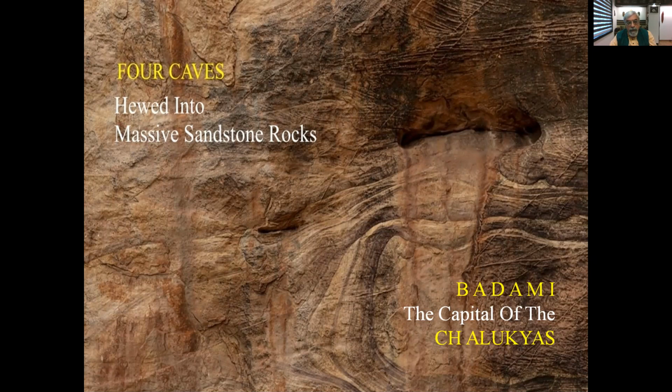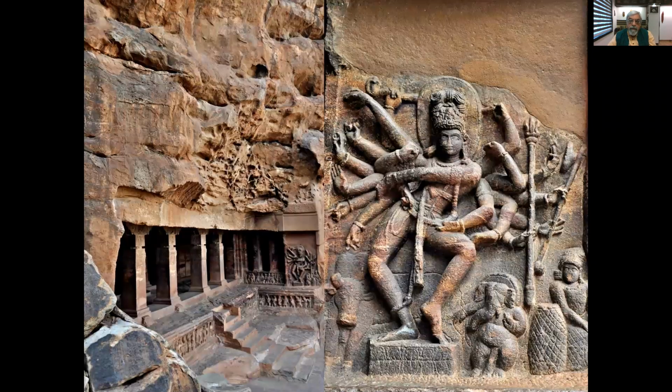They started building temples in their capital, Badami, which was also known as Vatapi. They started carving into massive sandstone rocks, which are found in abundance in this region. And thus began their tryst with the cave temples in South India. Let us now have a look at the caves of Badami.